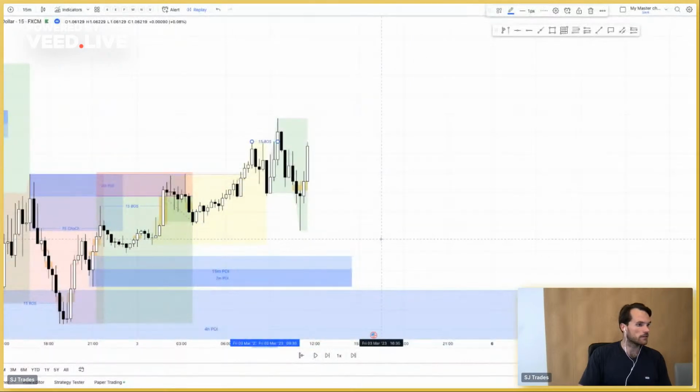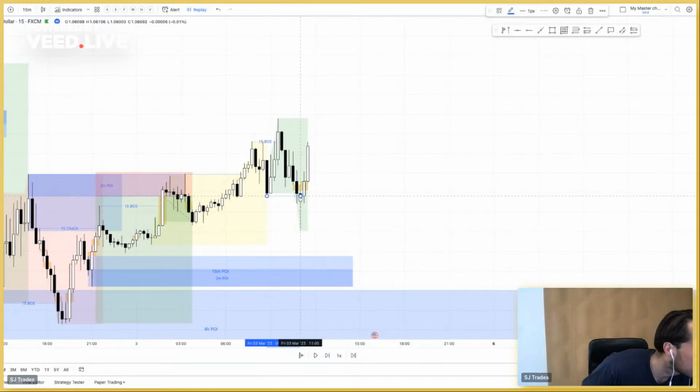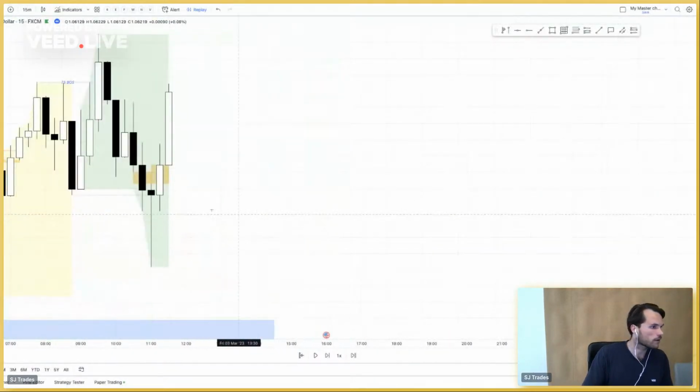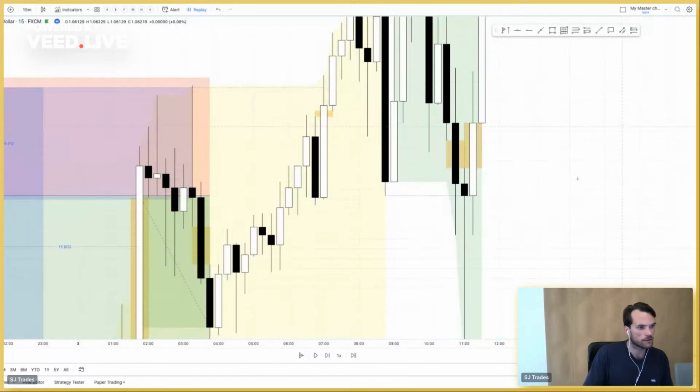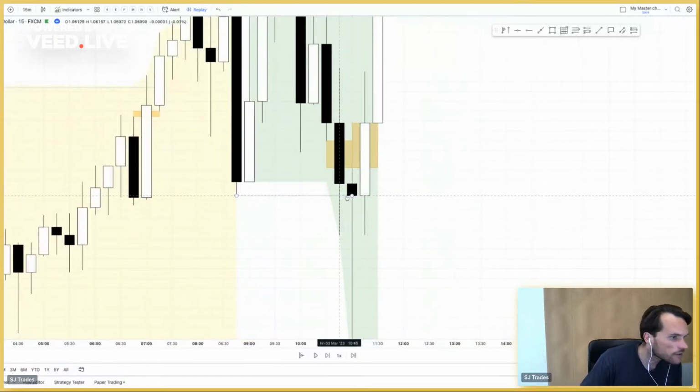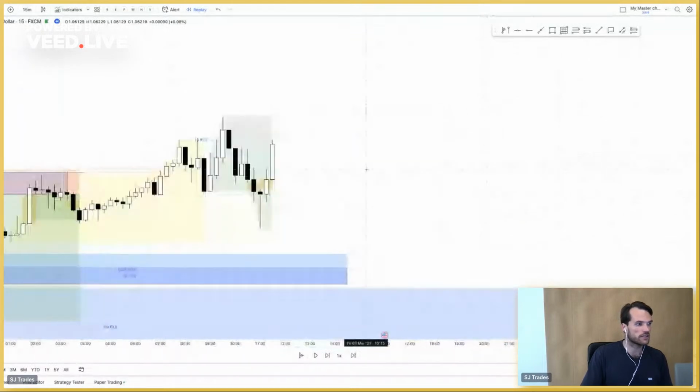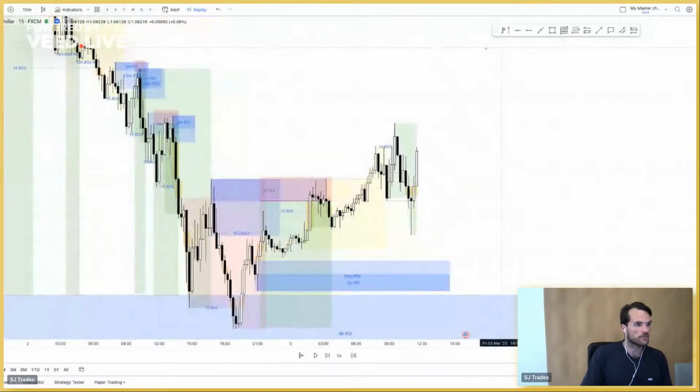Okay, so now it's been a sweep. Is it? Oh, very close. I'll have to zoom in. Actually, no, it looks like it's just a break of structure. So in a downtrend, that would mean potentially a CHoCH.